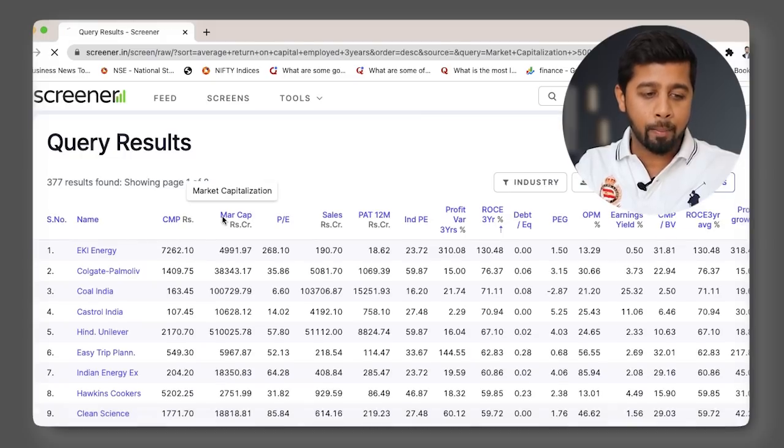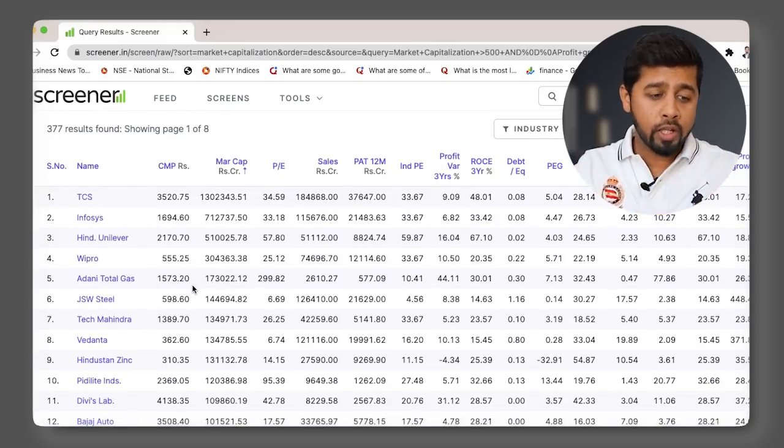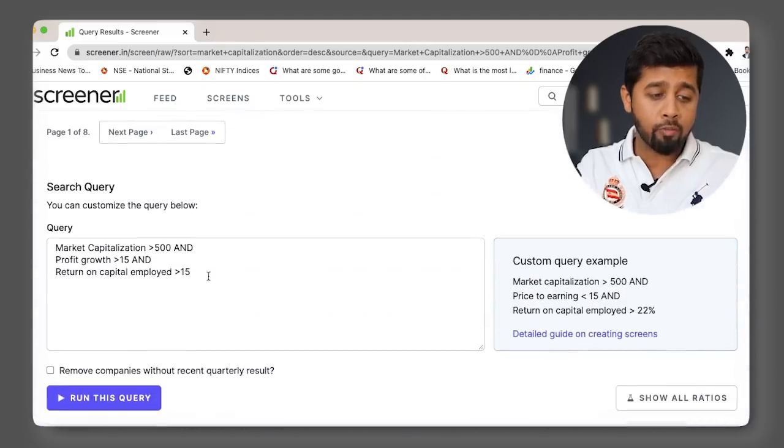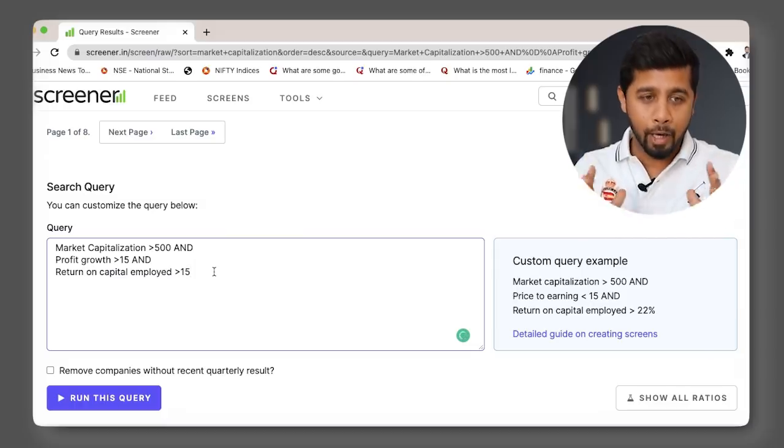And again you can put the market cap, and you can see names like TCS, Infosys, Unilever, Wipro, and all of that. But here remember that when you put this filter of ROCE of more than 15, you miss out on the banking stock, because banks do not generally have such kind of high ROCE.